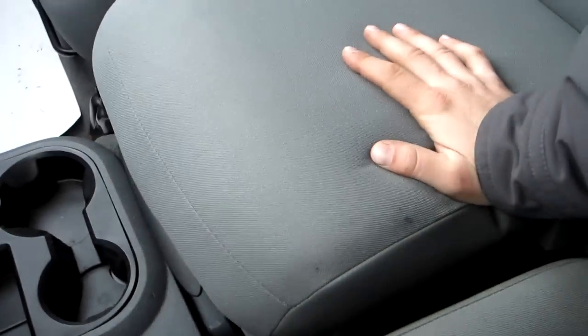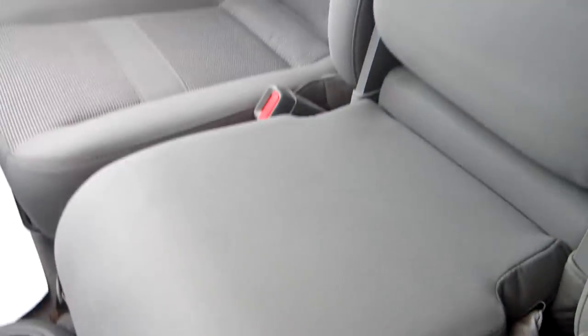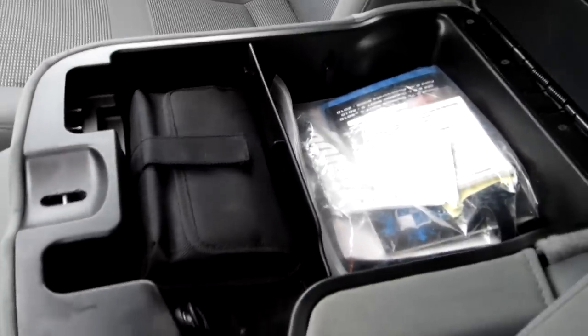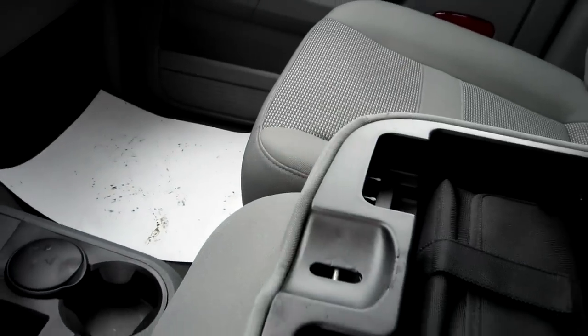The nice thing with these Dodges, you have obviously the middle seat, you've got a little console underneath, fold down your center console, and you've got plenty of storage inside. We've got the factory books, we've got everything that was put on aftermarket, all the receipts, the manuals, Black Max, the tuner, for the gauges, everything's in there.